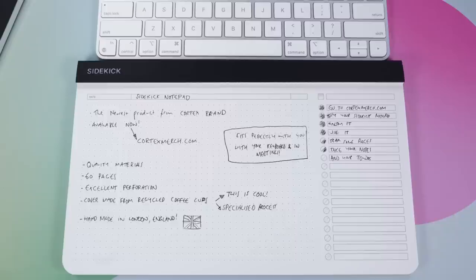I hadn't put those two things together, but they work really nicely together, right? Everyone's in the meeting with their coffee cups, and this notepad comes from those coffee cups. And I hadn't seen this number before, but that's absolutely shocking to me that our first run is going to be recycling 3,000 coffee cups. I had no idea it was that many. It's a little detail about this product that I really like.